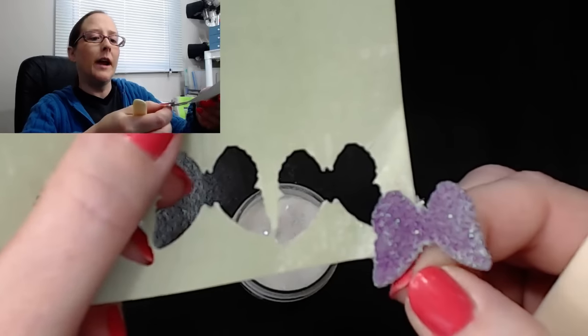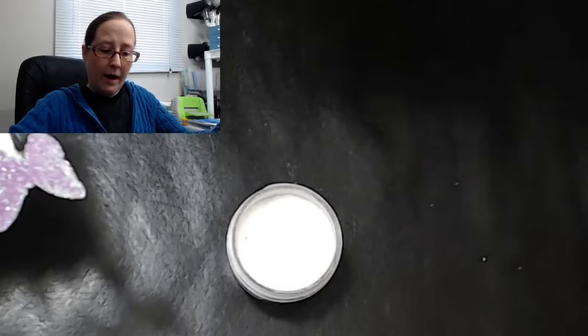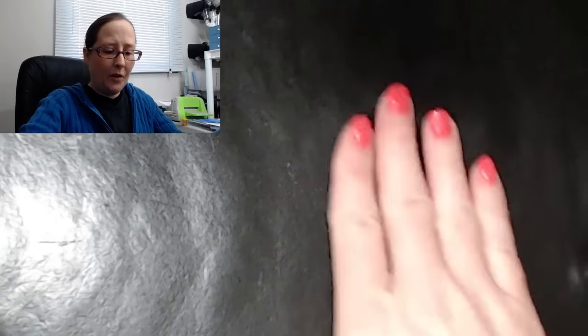I have a little hair on mine, so I'm just going to pull that off if I can. All right, and then most of the embossing powder stayed right in the jar, and there's very, very few little flakes there that I'm just going to wipe off, but you can hardly tell.